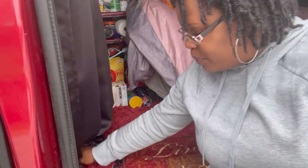All right. So, as you know, Dodge Grand Caravans have stow and go seats. So I did take one of my seats out, which I put in there stuff that I don't use that often. Tools, tarps, and stuff I don't use that often.